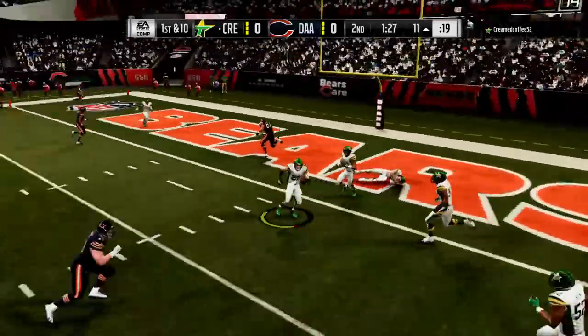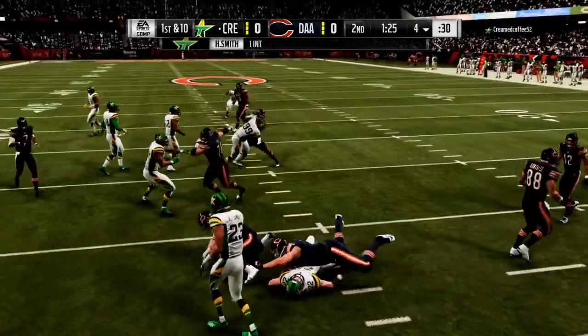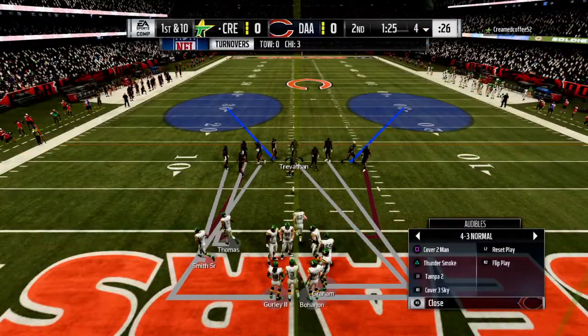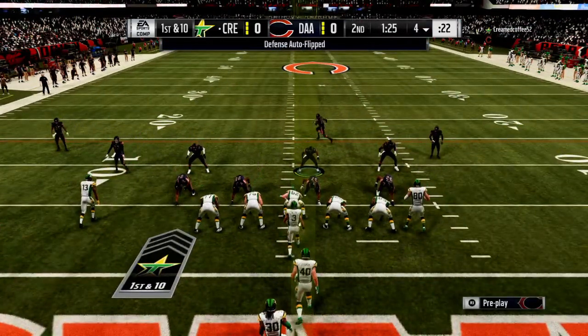That's really good. Oh, and now Vic throwing another interception. Picked off by Harrison Smith. And a big turnover there as his guys will get the football back. So that is three interceptions now in this first half.